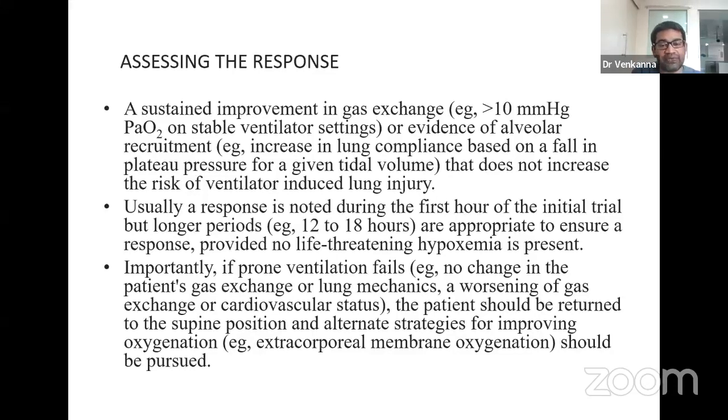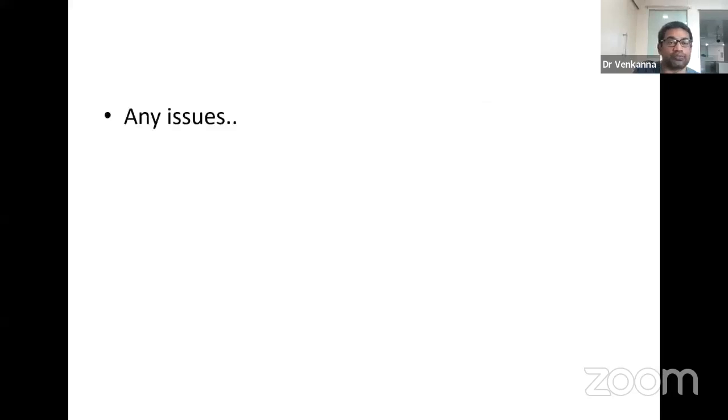If the prone ventilation fails, like no change in the patient's gas exchange or lung mechanics, or worsening of gas exchange or cardiovascular status, the patient should be returned to a supine position and alternate strategies of improving oxygenation should be pursued, like ECMO.